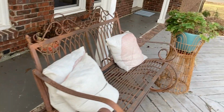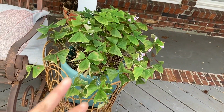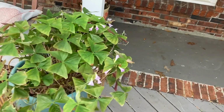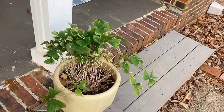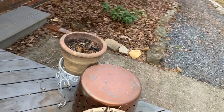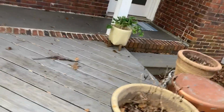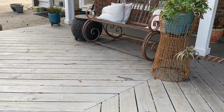Some I brought indoors and others I left out here and they just died. These shamrock plants are lovely, and they're one of my favorite plants, so that's going to stay there. And I'm just bringing them back to life after we traveled and they got a little neglected. But this area, this deck, is a great place over the spring to really enhance the aesthetic of the home.